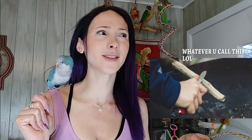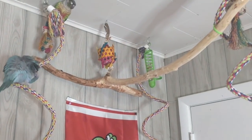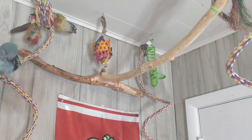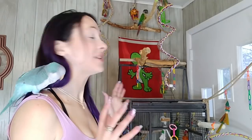Yoshi and Popples love to spend time up on those two wood perches. I do the whittling. I'm a whittler. And I put the wood in the oven for a while, and then my husband mounts the perches up here because I don't understand the little men tools that he uses. It also gets the family involved because you can get very creative with the different setups for your birds. It may look like a crazy mess in this corner, but I'm telling you, they absolutely love it.